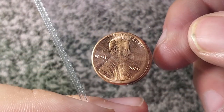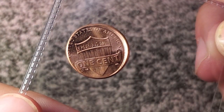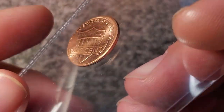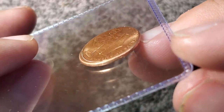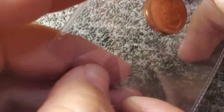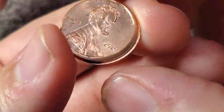Now let me show you guys the reverse. This is a 2020, but look at that on the reverse. It is off center, but it's different in the fact that this right side over here is super thick. It's super thick, and there's this weird, I don't know how to explain it. Here, let me pop it out of here really quick, and I'll just try to touch it by the edge. If it will come out, hopefully. There we go. Like I said, I just don't want to get my fingerprints all over it.